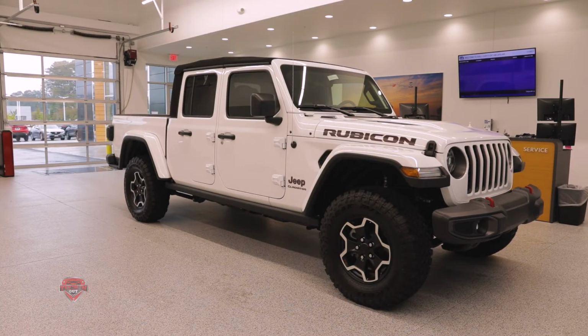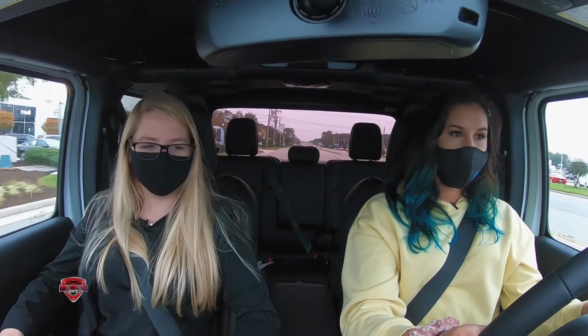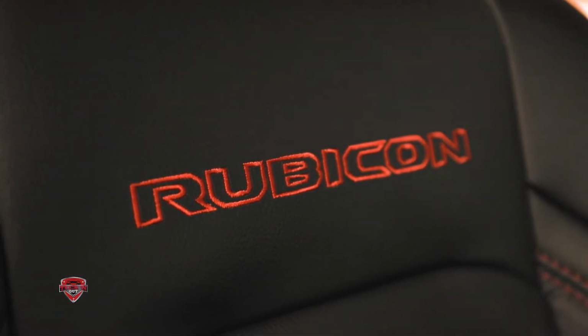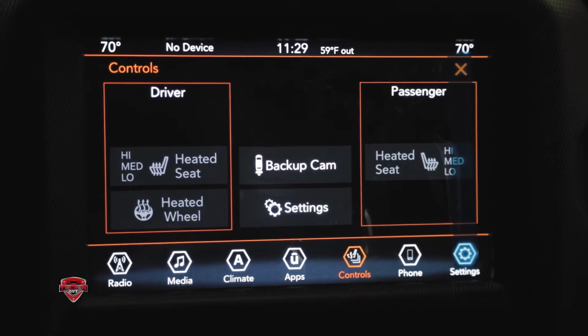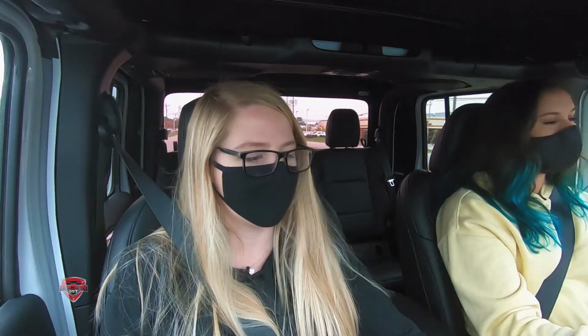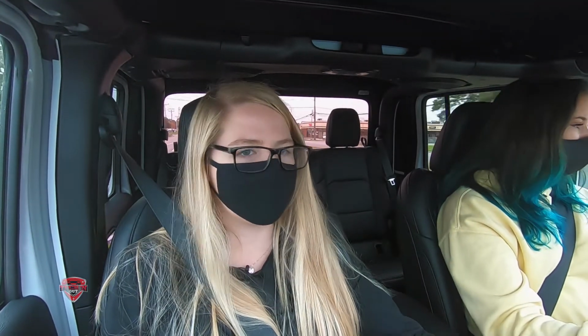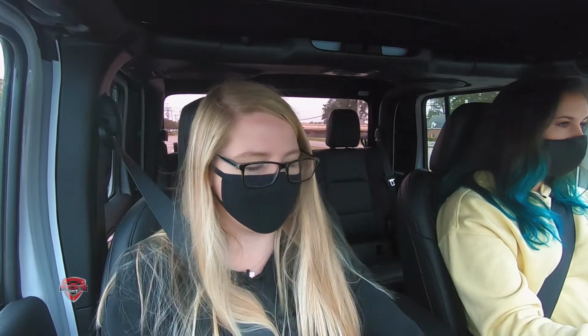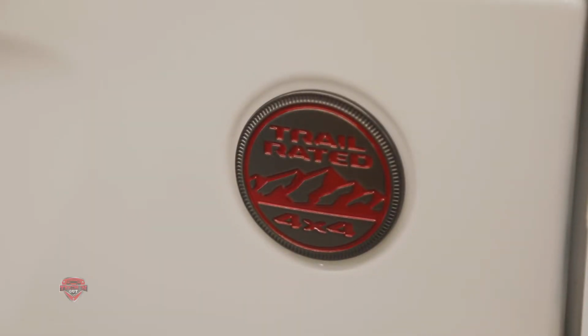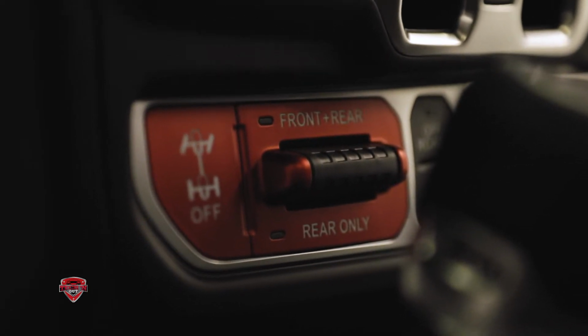So the Rubicon has a signature red interior to begin with. You're going to have the red plastic right here as well as the red trim, and it's going to say Rubicon in the seats as well. You can get it in leather and cloth. This one also has the bigger display in it. The one we were in had a 7-inch display. This one has the 8.4 with navigation. Still has Apple CarPlay and Android Auto. It's your true off-road vehicle, so it has bigger tires on it. It has axle locks and sway bar disconnect.